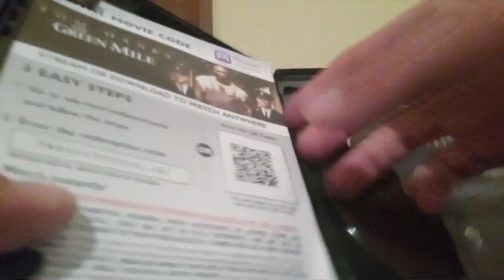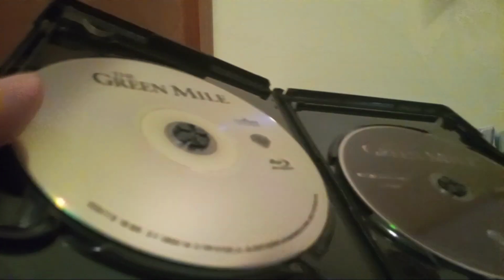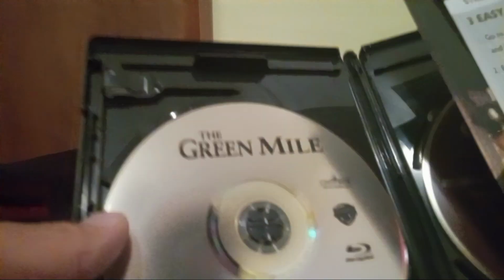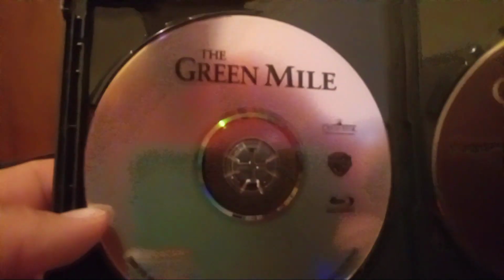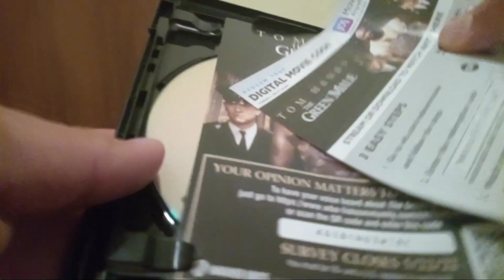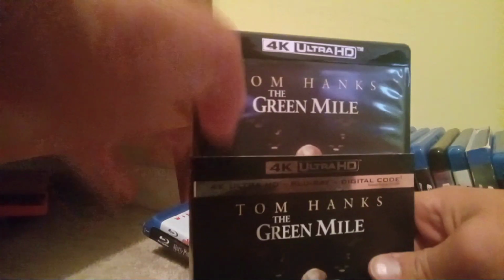Here's the 4K Blu-ray. And here's the regular Blu-ray, which is kind of a see-through disc, but you can see me recording here. But still, The Green Mile, I have to give this film a watch. If you've seen it, tell me what you think. I've heard it's really good.